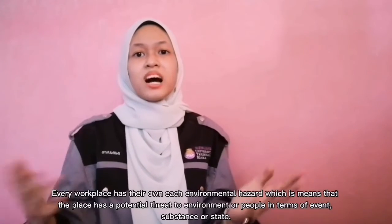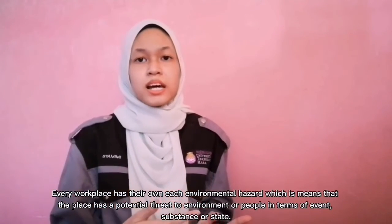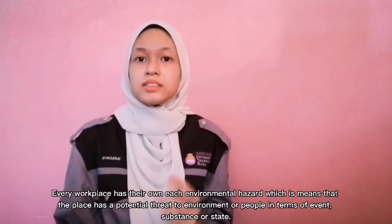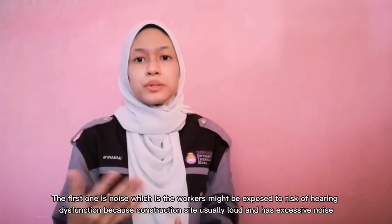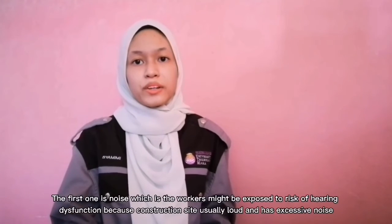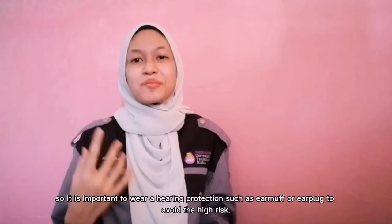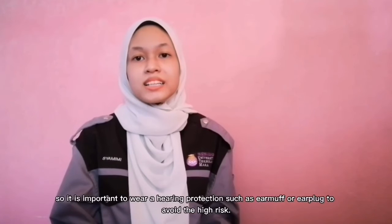Every workplace has its own environmental hazards, which means that the place has a potential threat to the environment or people in terms of event, substance, or state. The first one is noise. Workers might be exposed to the risk of hearing dysfunction because a construction site is usually loud and has excessive noise. So it is important to wear hearing protection such as earmuffs or earplugs to avoid the high risk.